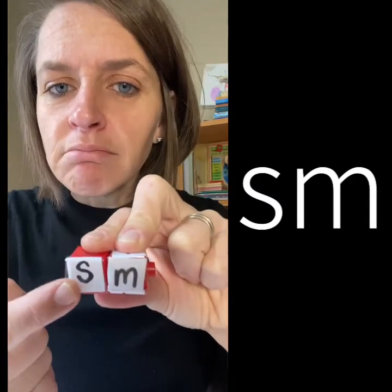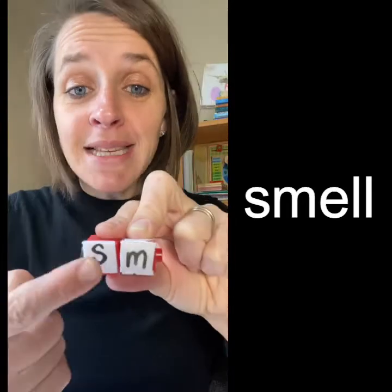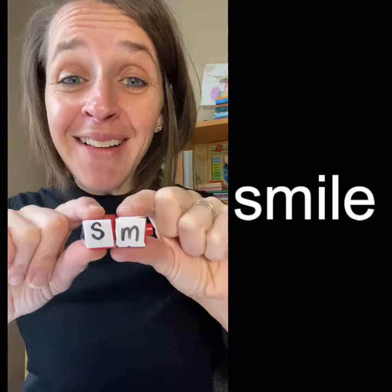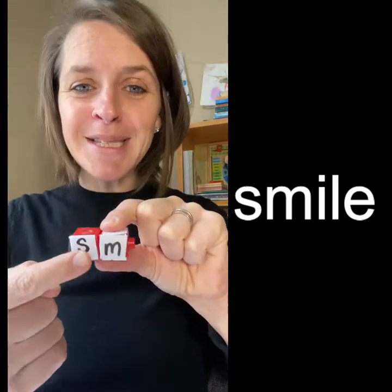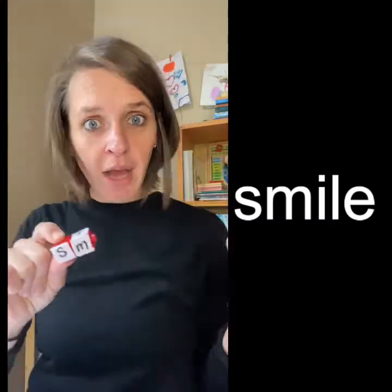Now I'm going to put these two blocks together. So now I have two letters together. Now this is called a blend and I'm going to say both of these sounds together and it smushes together a little bit. Sm, sm. Can you think of any words that begin with sm? Can you smell that? So SM makes the sound sm, like in smell. Or are you happy? Can you give a big smile? Smile. SM is at the beginning of the word smile. Very good.